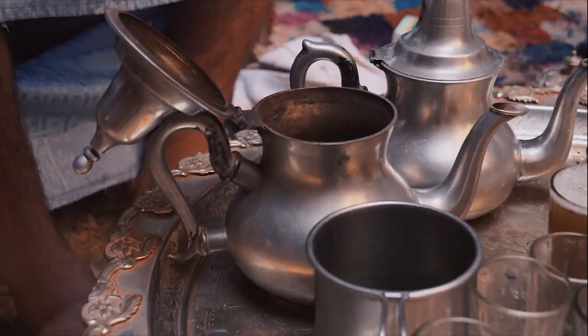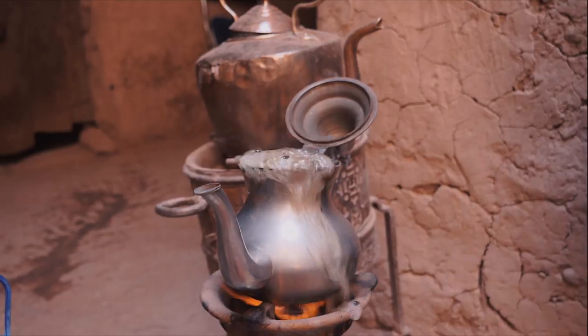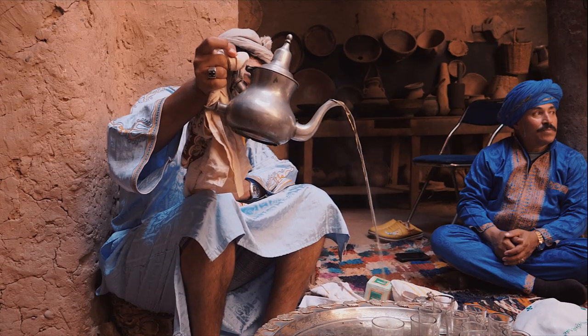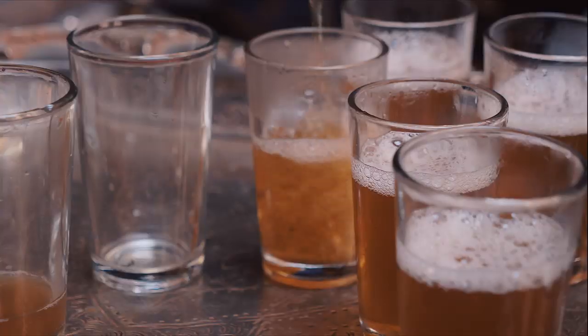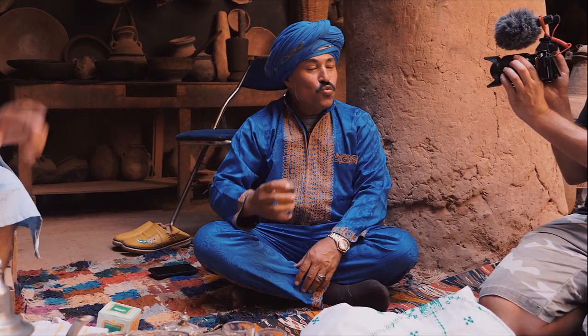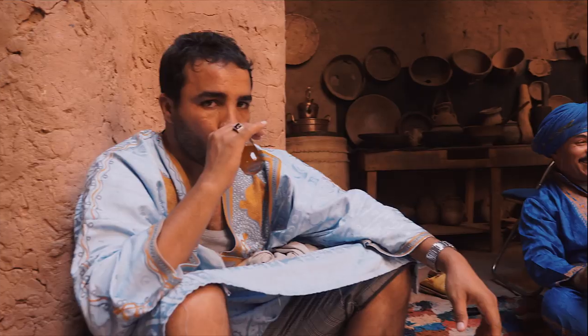It involves boiling the gunpowder tea leaves for several rounds before adding fresh mint leaves and a lot of sugar into the mix. It's then filtered out a few more times before it can be served to guests. It's well worth the wait though. Lachsen and Hamid also demonstrated how to drink tea like a Moroccan, and it's harder than it looks. That's the Moroccan way.